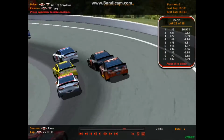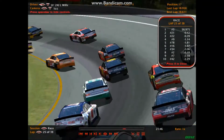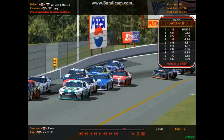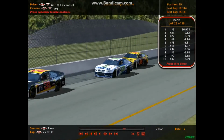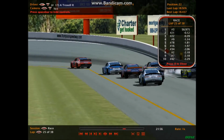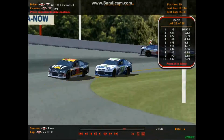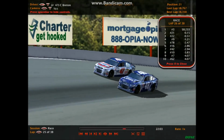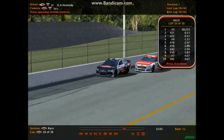And here we go, there's another crash. Is the guy bringing out a caution? Nope, it's not. Oh, never mind. Here's a wreck. Cameron Gallatin is around. Never mind, that's not Cameron Gallatin. That's Connor Brennan. And it looks like Johnny Mills also got some damage in that as well. So that should bring out the caution.